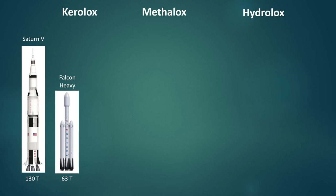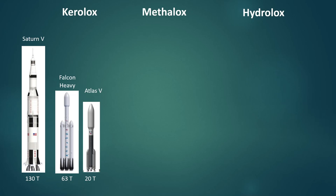I've been talking about SpaceX. We have a Falcon Heavy. It does about 63 tons to low Earth orbit, or that's at least its theoretical maximum. You can see it's a pretty compact rocket, and it's Keralox for both first stage and second stage. The Atlas V, made by ULA, has a Keralox first stage. In fact, it actually uses the RD-180 engine that I was talking about.